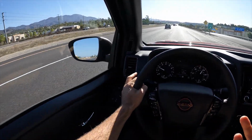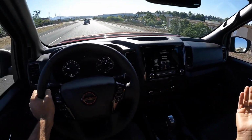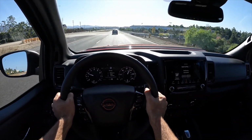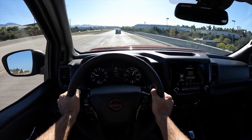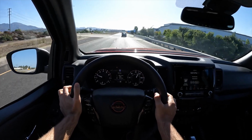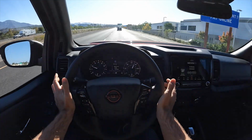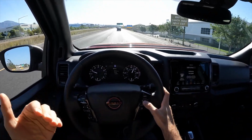The cabin is pretty decently insulated, especially for something at this price point, so you can easily have conversations with your passengers. You're not having to crank up your voice a lot. I'm impressed with the cabin insulation on the highway at these speeds. And you've got the adaptive cruise control system, which works fairly well.